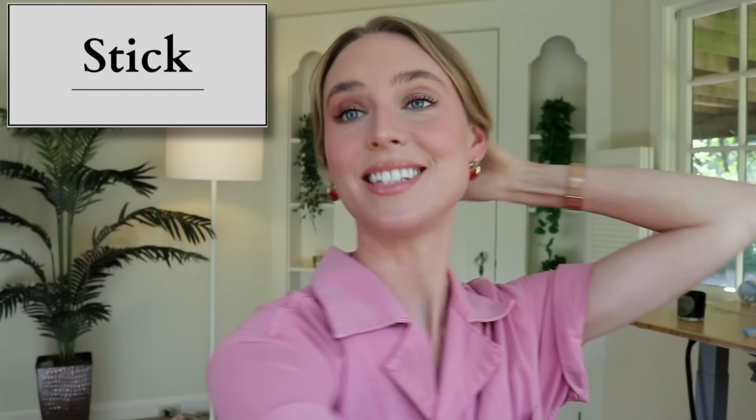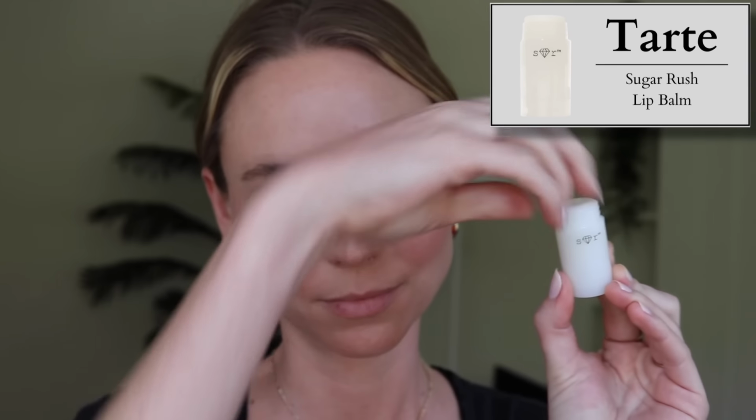Now we are moving on to lip balms in a stick. And I'm gonna start with one that is so criminally underrated, it makes me mad. And it is the Tarte Sugar Rush Lip Balm in Clear. This is $15 for 0.21 ounces or 6.2 grams.